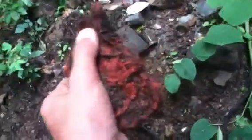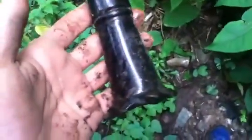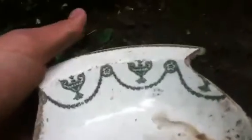I also found this. This is rock, but it's bright red. It's hard too, I can't break it with just holding it. It's not like mud. And also, two more things. Check out the top to this bottle. I didn't even realize I dug this up, but check out the top to that. That is awesome looking. And last but not least, I found this old piece, sadly, to a bowl. Look at the inside of that. Look how decorative that was. So, kind of sad about everything I'm finding so far. It's all broken, but stay tuned, I guess.